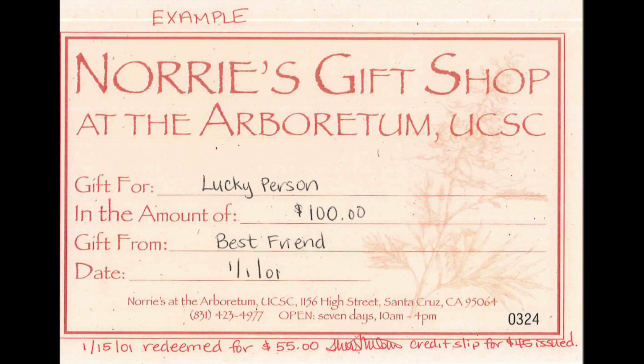All right, this is an example gift certificate. You're going to go ahead and write how much the gift certificate was for, and then also the date. You're going to note this in the gift certificate binder. And then if someone comes in to redeem it, you're also going to write that information in the binder.